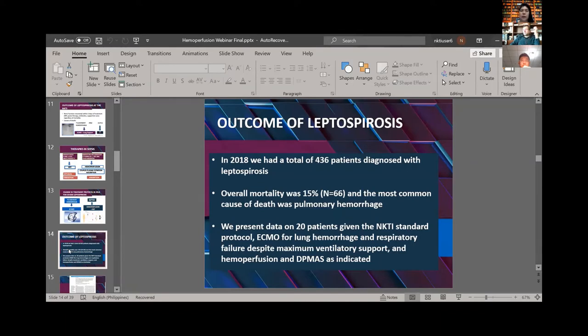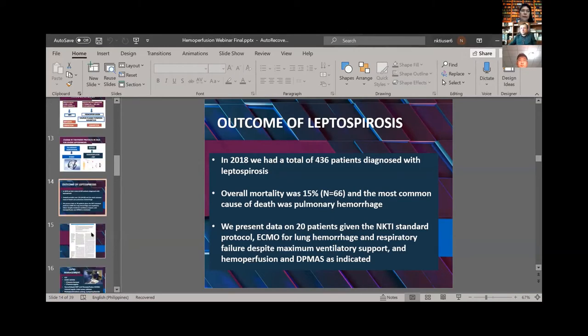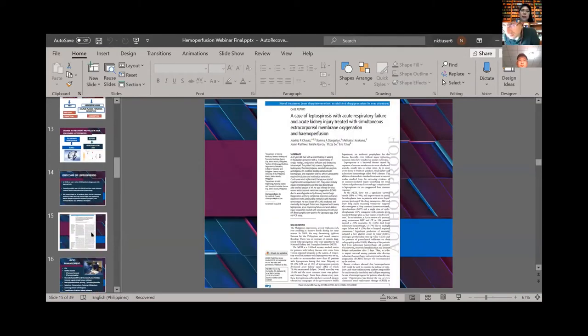We present data now on 20 patients, given our standard protocol, ECMO for lung hemorrhage and respiratory failure despite maximum ventilatory support, and hemoperfusion or DP mass as indicated. And we were able to have that published at the BMJ Case Reports as a case of lepto with acute respiratory failure and acute kidney injury treated with simultaneous ECMO and hemoperfusion.